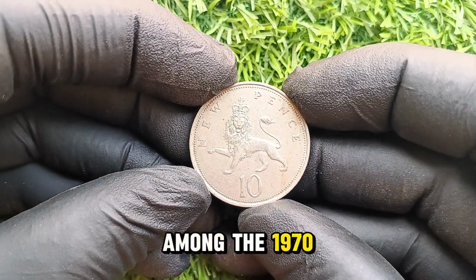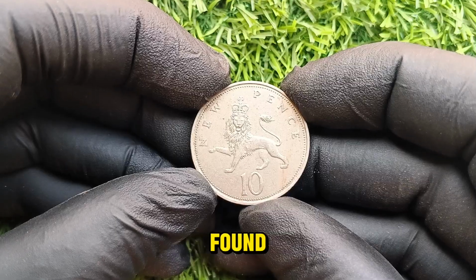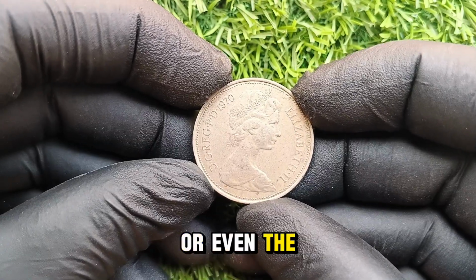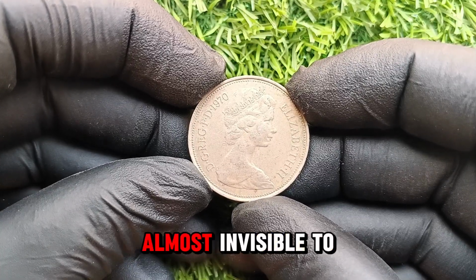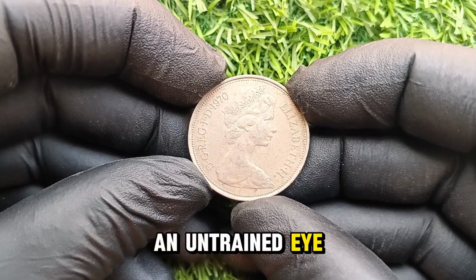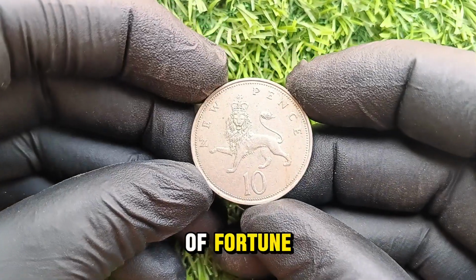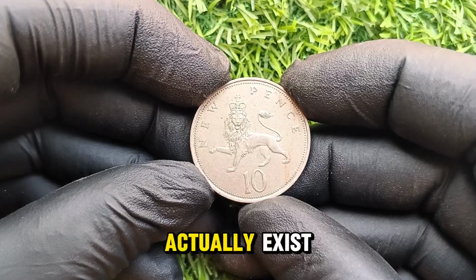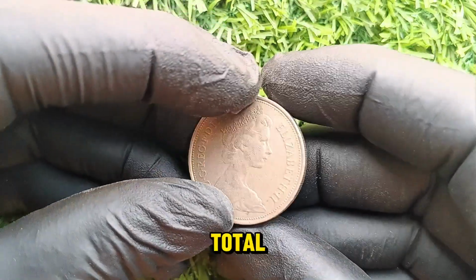Among the 1970 10-pence proof coins, a few remarkable variations have been found, tiny differences in the die marks, the font thickness of the lettering, or even the spacing between the digits in the date. These slight differences, almost invisible to an untrained eye, have become the key factors that separate a common proof coin from one worth a fortune. Collectors and numismatists have long debated how many of these unique variants actually exist, and estimates range from only a handful to perhaps a dozen in total.